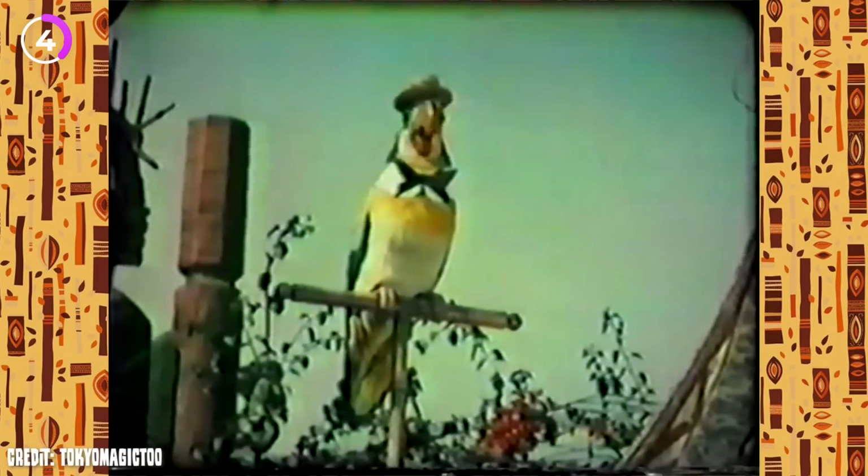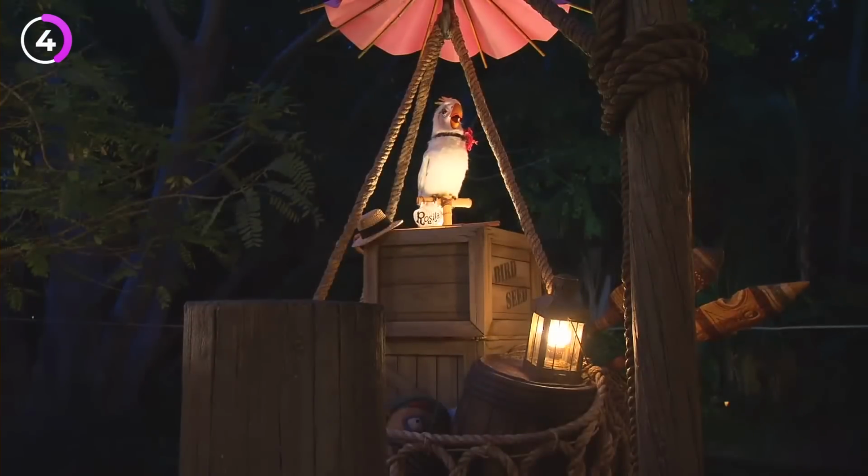When it opened back up in 1963, the bird was so popular that he had to be removed because guests were too entertained by watching him and not going into the attraction itself and blocking the sidewalk. This leads us to Rosita.